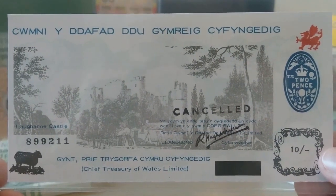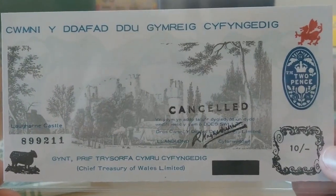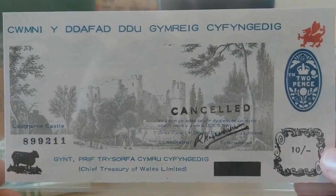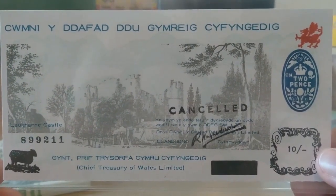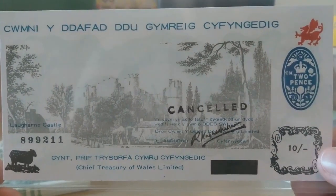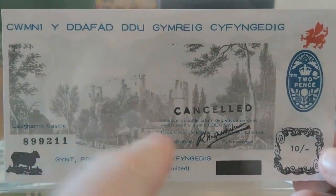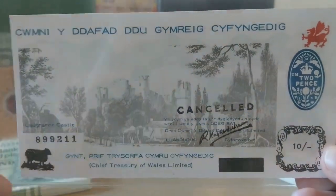So these banknotes were created in 1969 and circulated up until 1972 because unfortunately the Welsh banker Mr. Hugh Williams became bankrupt. The venture failed, and the collapse of the private banking enterprise that was producing these notes basically sealed their fate. So they were no longer issued and no longer used in circulation. That's why you have them cancelled with the overprint here. Well, it's been stamped on actually. It's not an overprint, it's been stamped.